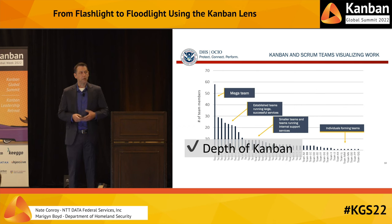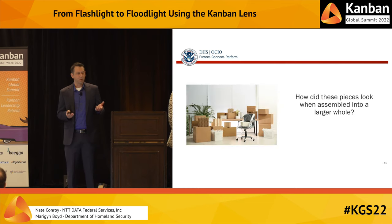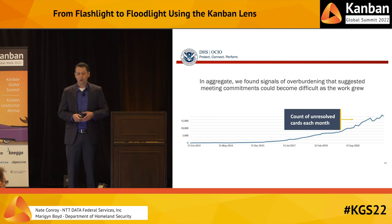And this signaled that there was some depth of the Kanban implementation. But how did these pieces assemble into a larger picture? Well, I learned this historical fact that actually some of the teams predated the organization in its current form and name. And so I wondered, was the organization learning any patterns or trends from this data? And it turned out that looking at their services as a unified whole was a relatively new idea.